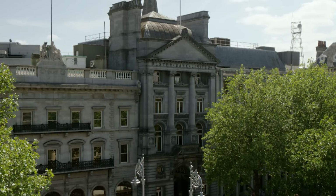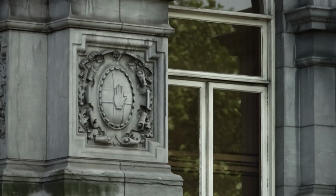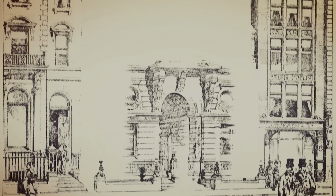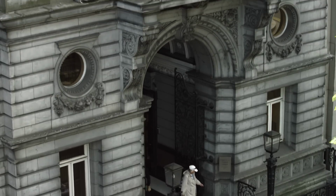It's in sharp contrast with the stone carvings for the Ulster Bank next door. Here the iconography is all about Britannia, justice and commerce. The Ulster was established just 2 years after the National Bank, and its street facade has a dominating balcony and elaborately carved motifs.